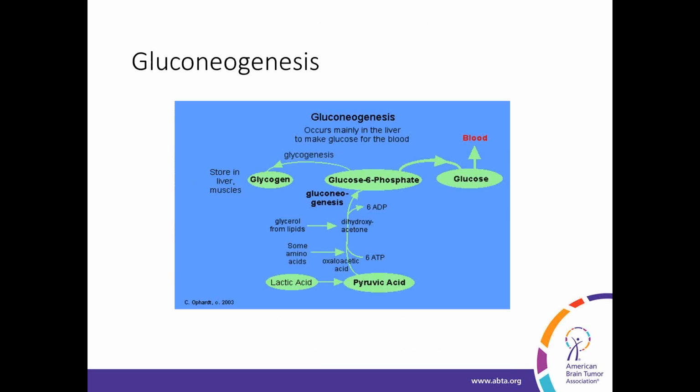Here's a little diagram of what gluconeogenesis looks like, so you can see how the body is using the amino acids as well as the lipids for energy and glucose for the blood. So it's a little schematic so you can see how it's used. The stored glycogen in the liver is used again for energy and broken down so that we can use that, as well as the fats and the proteins for energy.